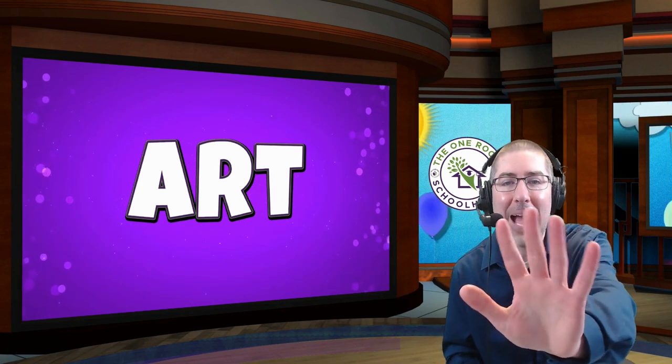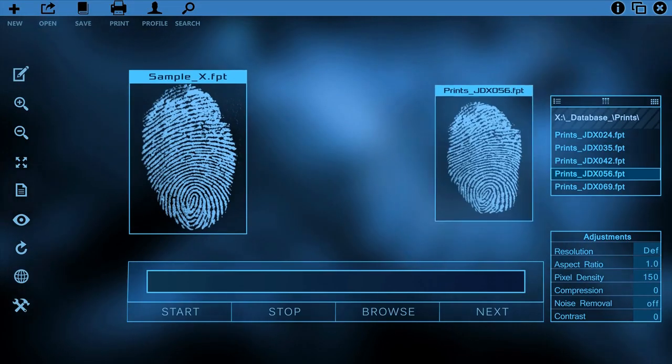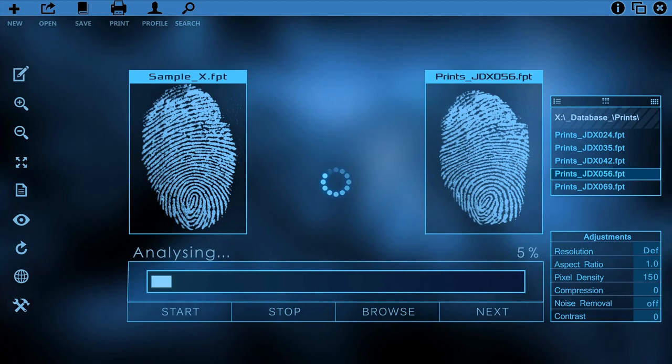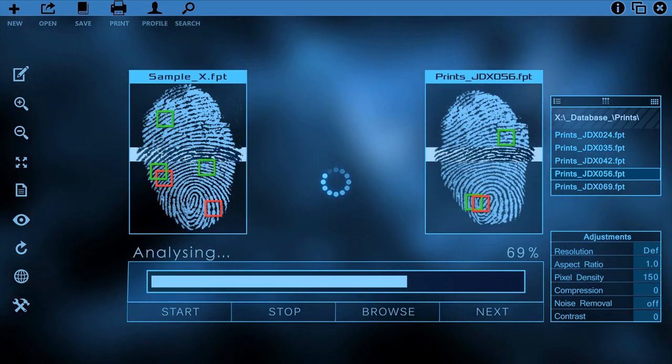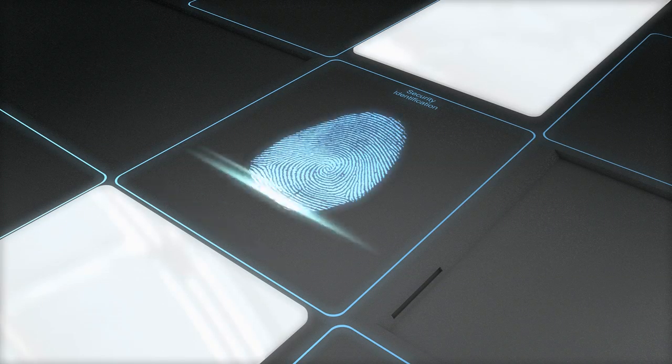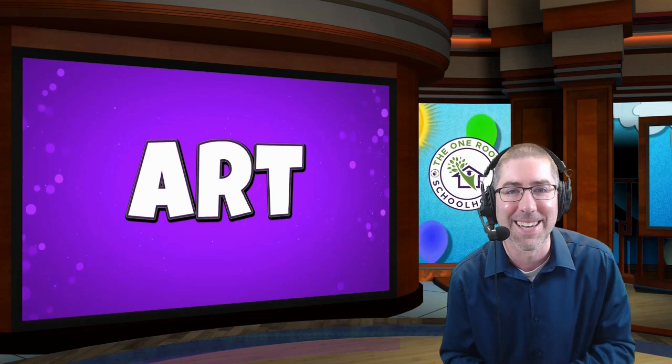Fingerprints are the unique pattern at the tips of your fingers and thumbs. These little bumps and ridges are unique to you, and no one else will ever have the same fingerprints as you. When we touch things, we leave behind these little marks that show the prints. And today, Mrs. Lands is going to show you a really fun art project that you can make using your fingerprints.